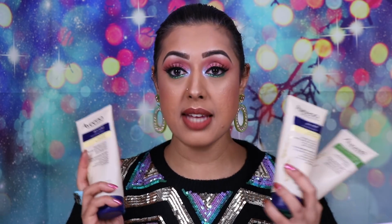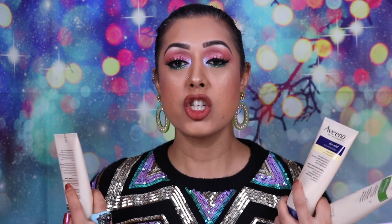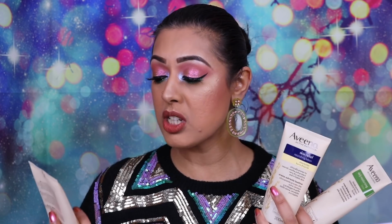So I use these every single day. They are completely unscented, which I love, because that means that I can layer scents on top if I choose to do so. I've got very, very sensitive skin. I've got eczema prone skin as well. So having something which has got less preservatives, safer to use, ones that are safe for kids as well, are the kind of things that I tend to use.